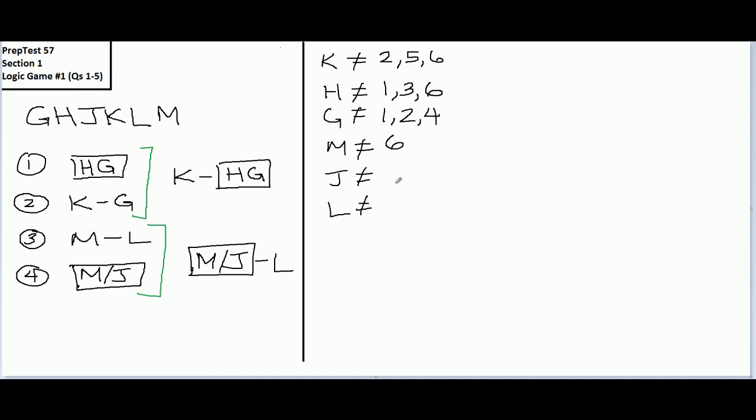And the exact same thing applies to J, because M and J are together and they can swap places. So if you don't believe me, you can rewind this video 30 seconds. Every time I say M, replace it with J and think about it to yourself. Is that correct? And it is correct. So J also, the only slot it cannot go into is 6. And finally L. Can L be the first slot?